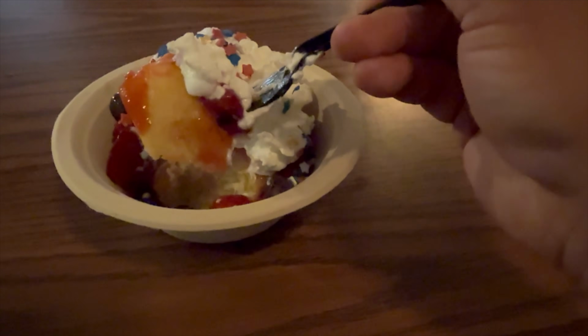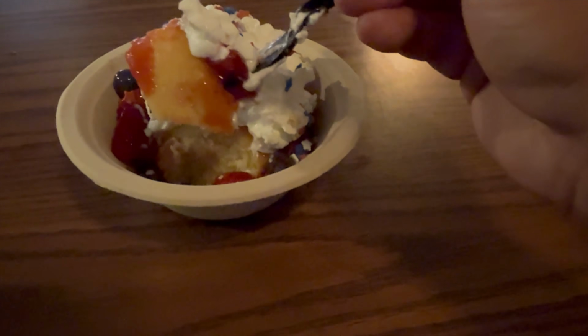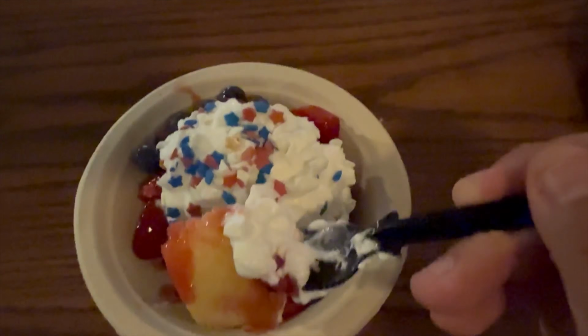So we get the shortcake at the bottom. It's about an inch thick. Good amount of berries in here. Here we go. Cheers. So the cake's nice and moist, even though it's fairly thick. It's not soggy either, so that's good. You always wonder how long it's sitting there.